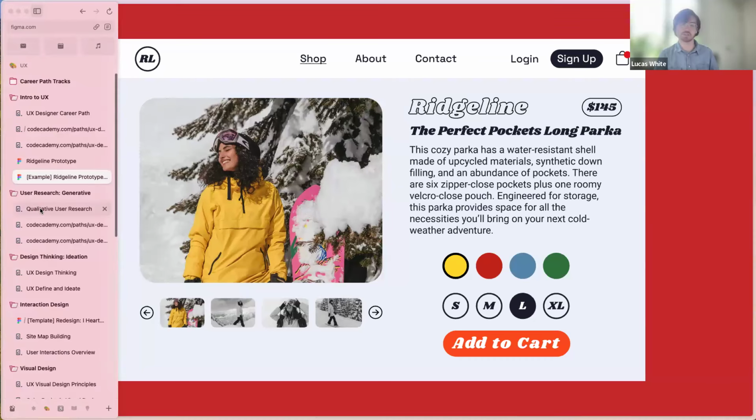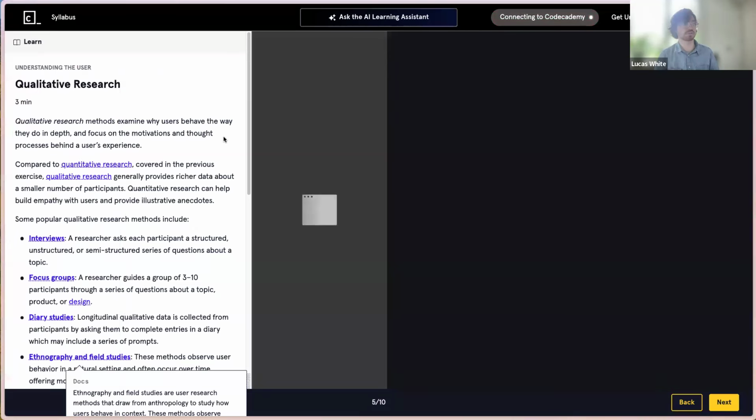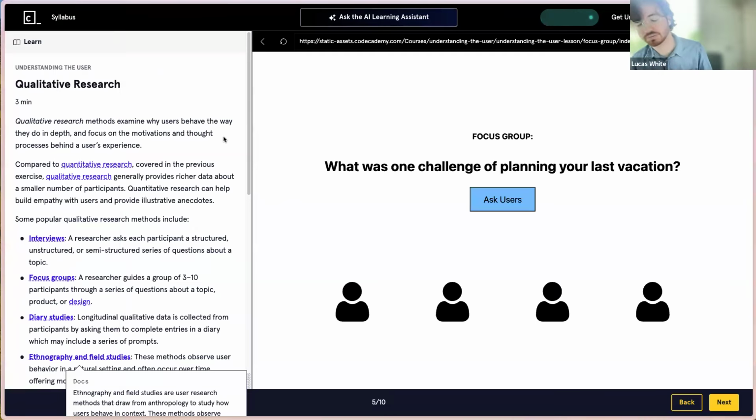Then moving into user research generative. Generative user research is a huge part, or user research in general is a huge part of designing. When you want to design, it's important that you are making sure that your designs are user-centered. And so conducting research, both evaluative, qualitative, quantitative, all sorts of different forms of research is really key to the UX design experience. So we have some interactive experiences here in this content.